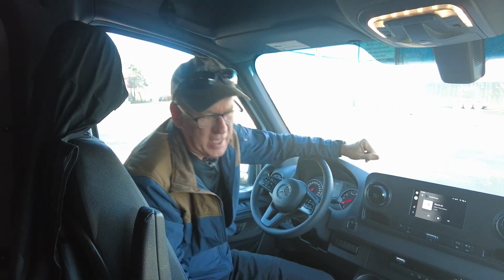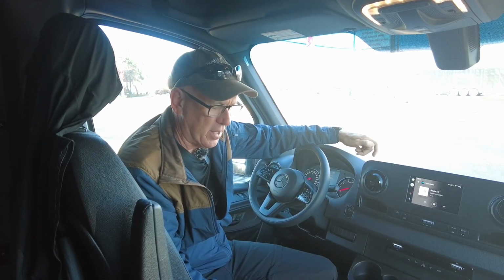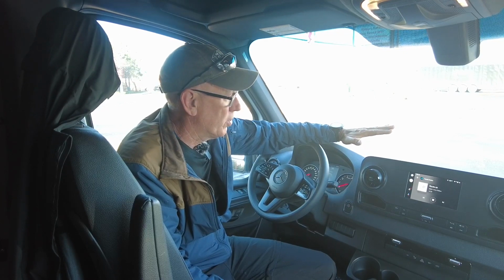Just finished taking the low roof Sprinter van, a 2021 that we picked up in Phoenix, to Tacoma, Washington. So I thought I would do a review of the first 2,000 miles on that trip, and also give you a comparison to our 2019 Sprinter 144 four-wheel drive high roof. The difference is we have four-wheel drive on the 2019 and we have a high roof, otherwise the same vehicle.